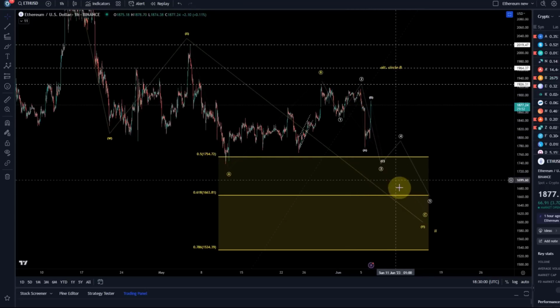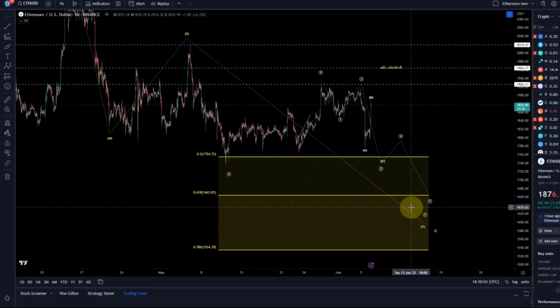It would have been so nice to see an impulse. Now, the move today tells us it's not an impulse to the downside. It can be an ending diagonal, which doesn't change the overall perspective of another low.